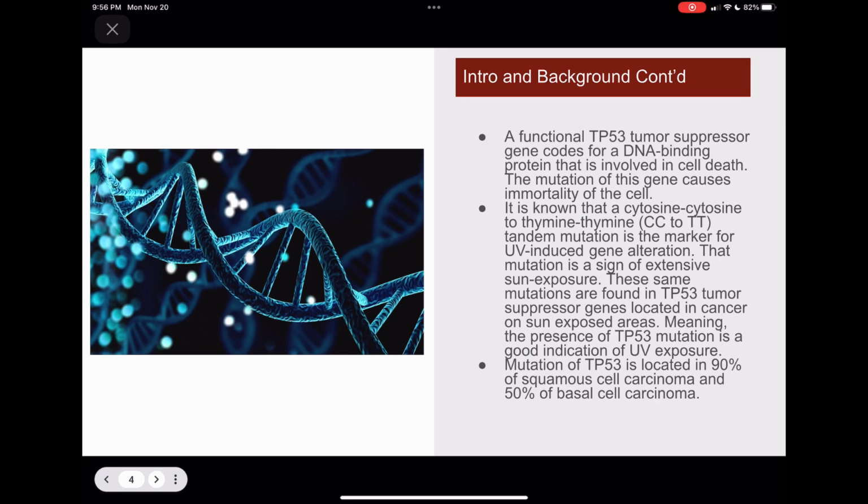Intro and background continued. A functional TP53 tumor suppressor gene codes for a DNA binding protein that is involved in cell death. The mutation of this gene causes immortality of the cell. It is known that a cytosine to thymine tandem mutation is the marker for UV-induced gene alteration. That mutation is a sign of extensive sun exposure.